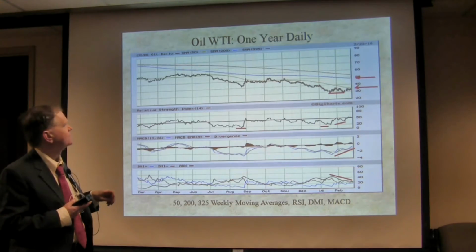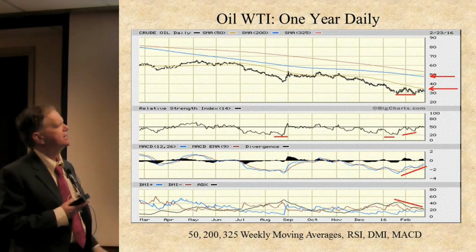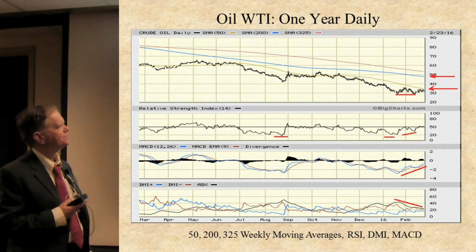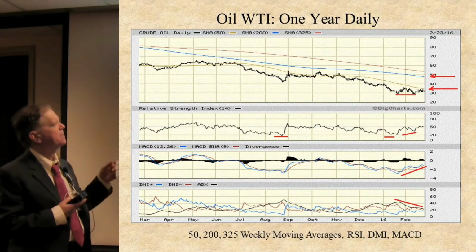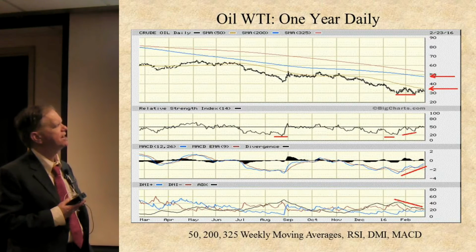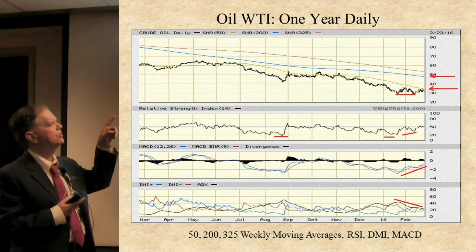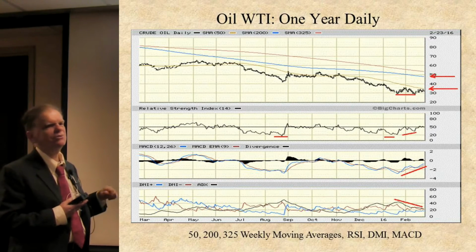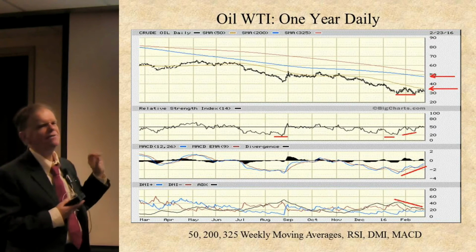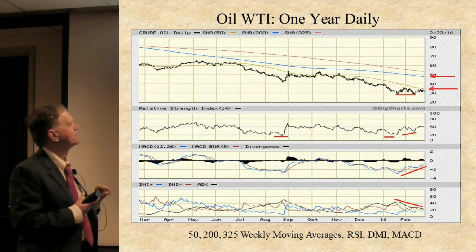Okay, next. Now this is the daily chart. Notice there is a little flat base there in the price. It's trying to bump up against that 50-day moving average, that golden line. If it can break through that, it can get to that blue line, which is just under 50. That's the 200-day. It might pop a little above that, and right now it would hit 50, although that blue line keeps dropping. Keep that in mind.